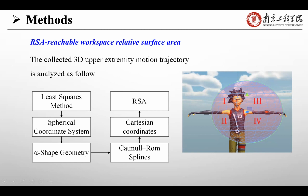We used this to calculate the RSA. According to the trajectory of the upper extremity, the sphere is fitted by the least square method to determine the parameters of the workspace sphere. Then the trajectory data are projected into the spherical coordinate system, and the maximum boundary of the trajectory is determined by the alpha shape geometry. Cubic splines are applied to smooth the boundary. Next, the information is projected back into Cartesian coordinates to extract the RSA.